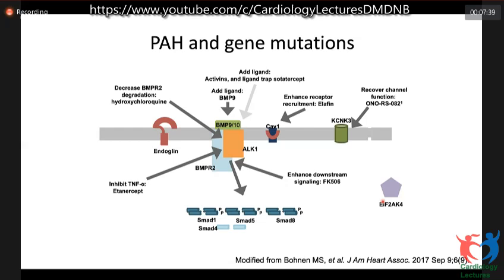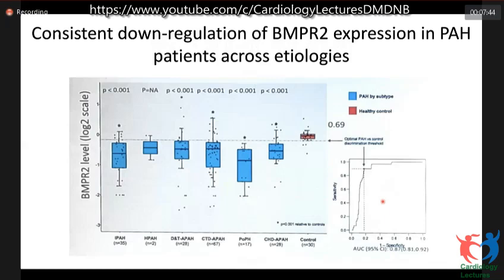there are also elafin, I'm sorry, and there are different agents interfering. Even if we think this, there is a consistent downregulation of BMPR2 expression across etiologies. And this, I think, is a very important slide where you can see that in hereditary, BMPR2 is down, but also in drug and toxin, connective tissue disease, portopulmonary, and congenital heart disease, compared with a normal level. This is gene transcription level.